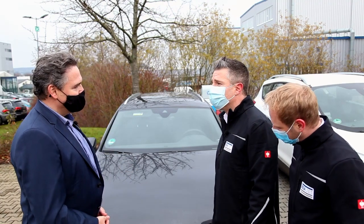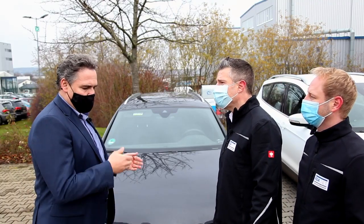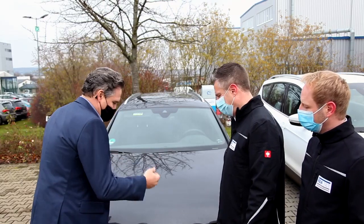Why are we standing in front of your car? We were thinking about the topic of markings and have many examples here. I'll just open this up and we will have a look inside.